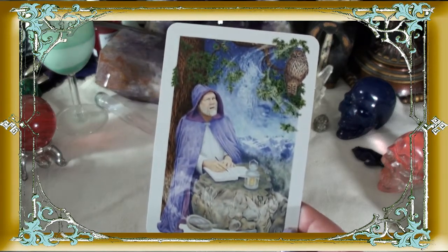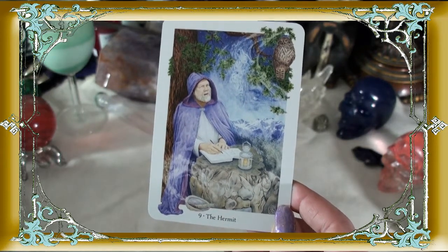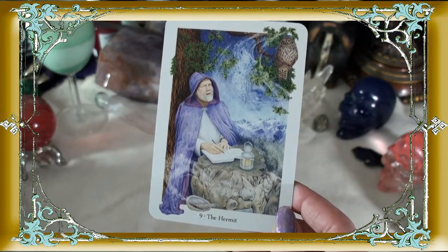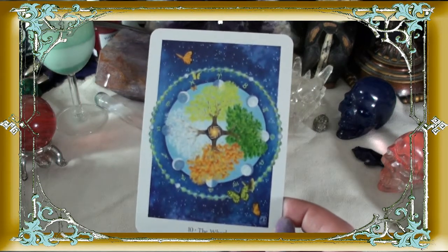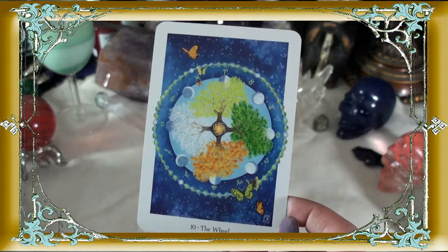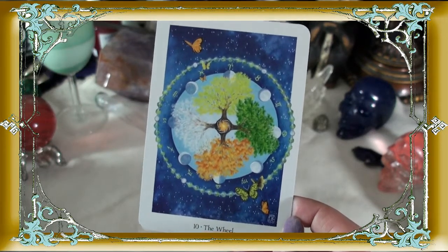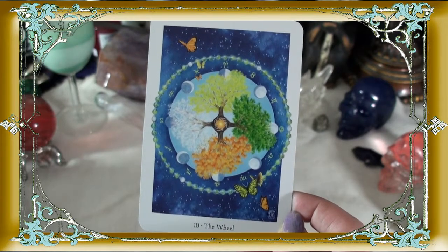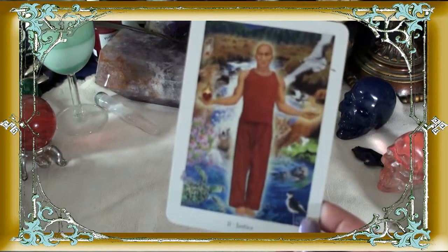And this is the hermit. And I love the take on the hermit. The wheel for the world. No, sorry. That's the Wheel of Fortune. It's showing all the seasons. Justice.